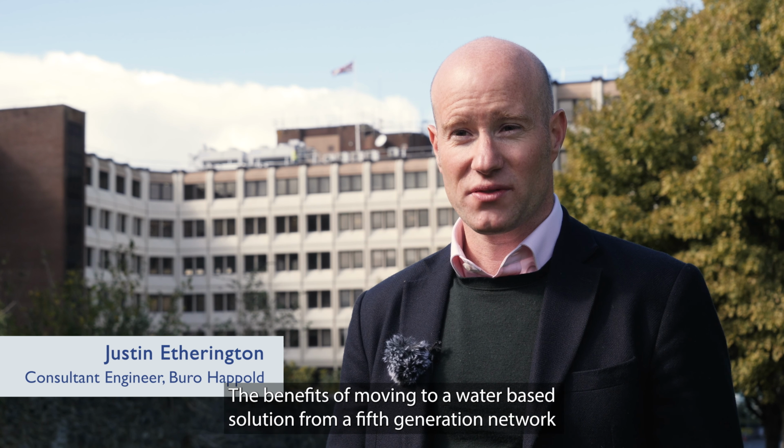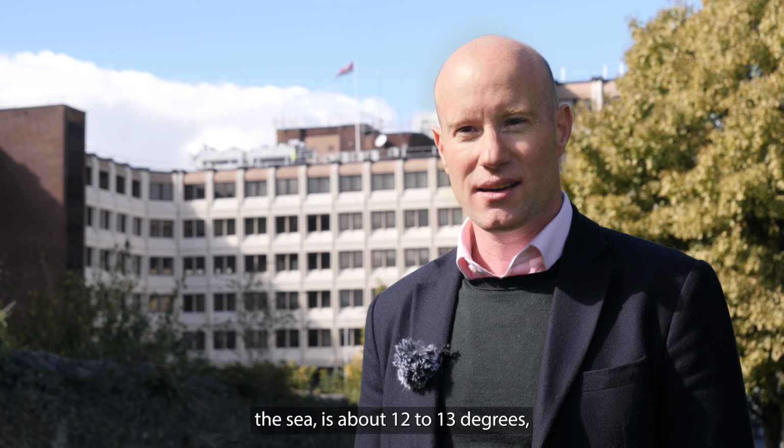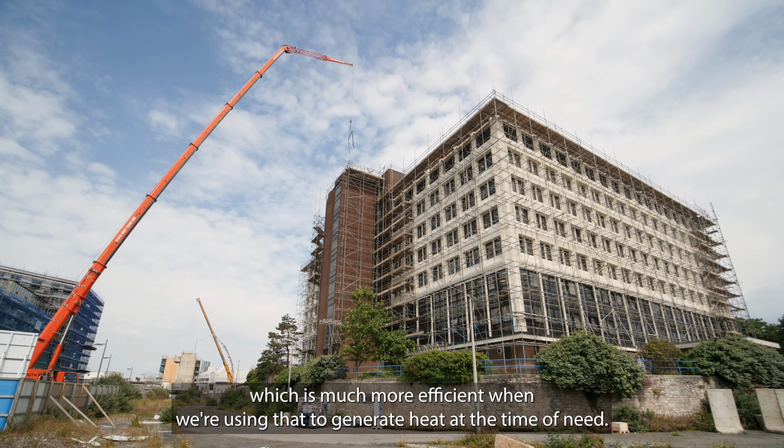The benefits of moving to a water-based solution from a fifth generation network is that we get improved efficiency at the time that you most need it, in the depths of winter. Actually, the water that we can take from the ground, which is ultimately in this case going to be coming from the sea, is about 12 to 13 degrees, which is much more efficient when we're using that to generate heat at the time of need.